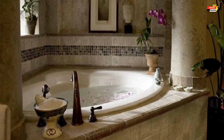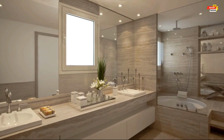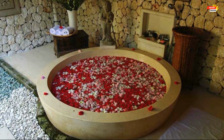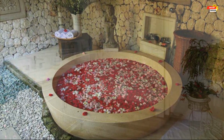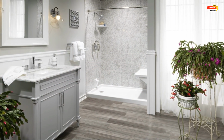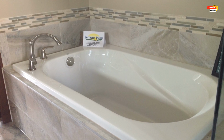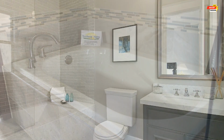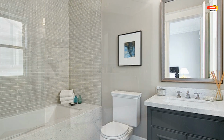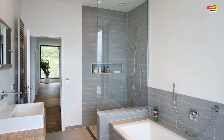The material of your bathtub can significantly impact its look, feel, and durability. Consider these popular options. 1. Acrylic. Affordable, durable, and easy to clean. 2. Fiberglass. Lightweight and versatile, fiberglass tubs come in various shapes and sizes. 3. Cast iron. Known for its longevity and heat retention properties, cast iron tubs are a luxurious choice. 4. Stone. Elegant and natural, stone tubs add a touch of luxury to any bathroom.